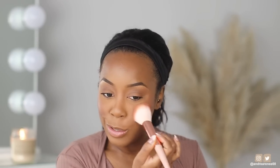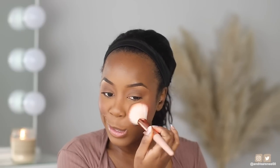This brush is Sonia Kashuk from Target. I'm just tapping it on top. I'm not taking too much, just enough to at least set my cheeks. And that's good enough right there. Look at y'all. I just love the subtle glow that the blush gives.